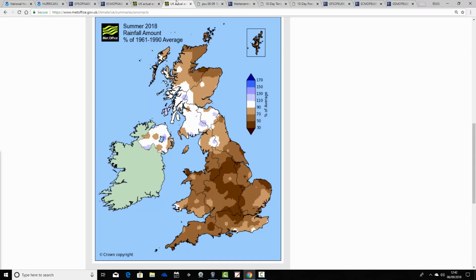Precipitation, rainfall looking like this in terms of 61 to 1990. Most places coming out with a dry or a very dry summer, particularly dry through this central swathe of England. So kind of like the Midlands down to central southern England, also up to Lincolnshire. Some of those areas are kind of like 30% or less of their average. Also, parts of eastern Scotland have had a very dry summer.